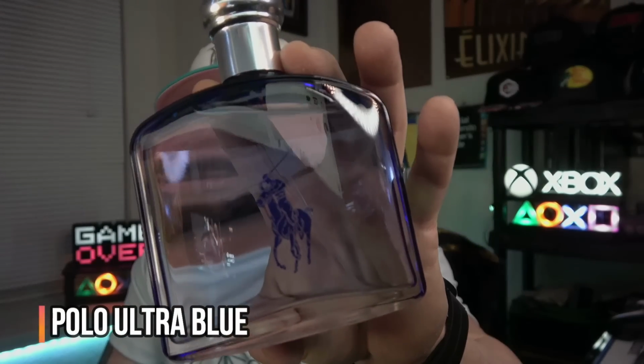Now, I knew I wanted a Polo Blue fragrance in this video, and the easy choice is the original Eau de Toilette. That's phenomenal in the high heat. Probably a close second to what I actually chose, because super high heat, I've featured this in the past in a similar name topic video. It is Polo Ultra Blue.